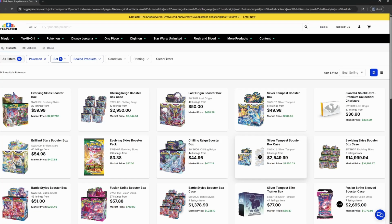Today we're going to be going over Sword and Shield sealed investments, booster boxes, and just sealed stuff in general that you should be looking into, because right now a lot of the market is really hyper-focused on Scarlet and Violet. You know, obviously 151 is doing absolutely insane, Prismatic is still holding up above MSRP. A lot of the early SV boxes have moved. A lot of the newer SV boxes are still above MSRP, so you can tell that the FOMO and the hype is definitely there, but that means it is the perfect time to go back an era and pick up Sword and Shield.